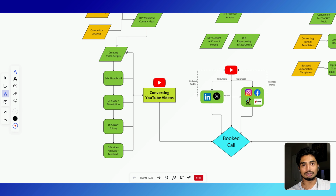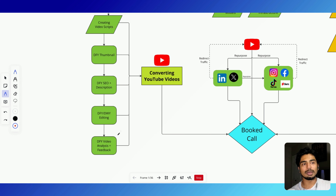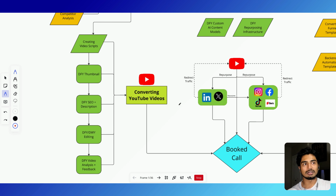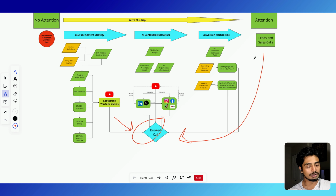Then we help them create video scripts and give them resources. We do the thumbnail for them, SEO and description for them, done with you and done for your editing, depending on the package we go for. And we give them feedback on every single video, plus analysis of how that video did, all right? Then they get converting videos, which helps them, again, book in a call, which is another way of saying they got leads and sales calls, right? So the goal is here as well as up here, okay?